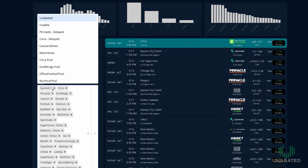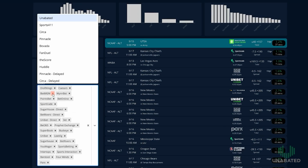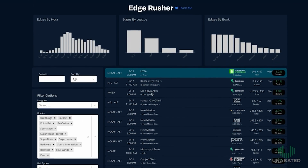So let's just say you had fewer books, for example. We'll just remove a variety. We'll keep the main books that are available in regulated markets. And you'll see, obviously, there are fewer edges, but there still are, and you can sort by what you want to see. So to me, that's a really great feature. It saves you a ton of time if you're looking for bets.